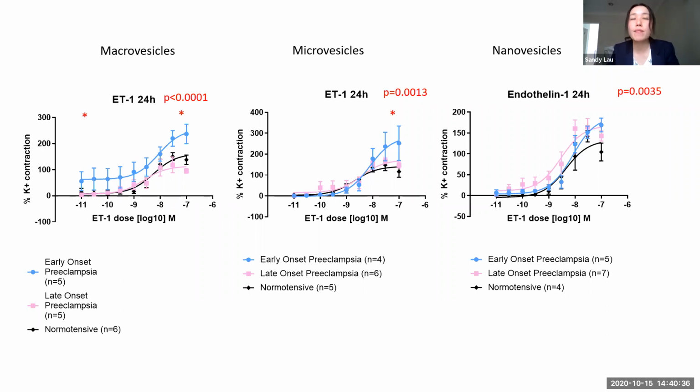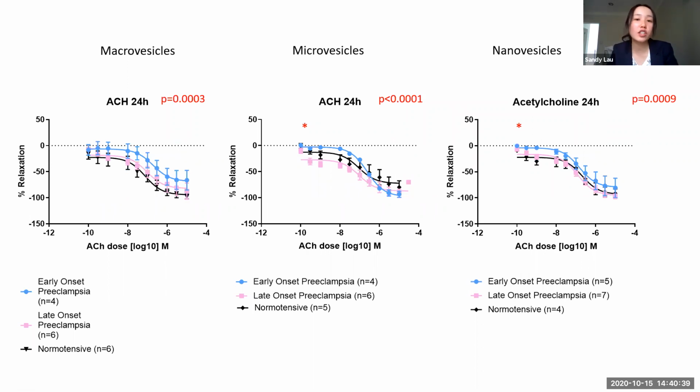But what about the vasodilators? Does it change the response to vasodilators? Again, yes, we see that when you inject animals with macro, micro, and/or nano vesicles from early onset preeclampsia, it seems to have reduced the possible vasodilation with a dose of acetylcholine. Again, here, even though it seems that early onset just resulted in an upshift of the curve, the sub-analysis weren't able to tell us exactly what was different with this line.